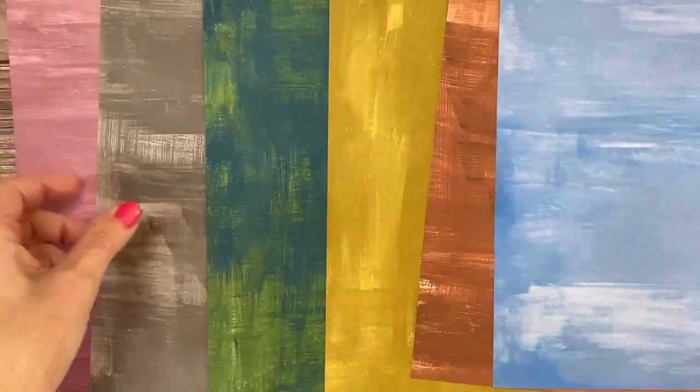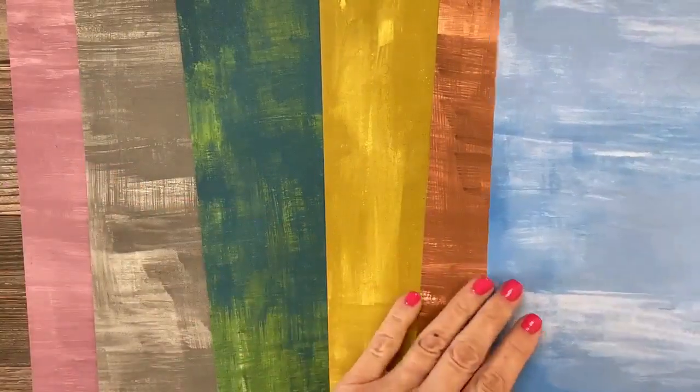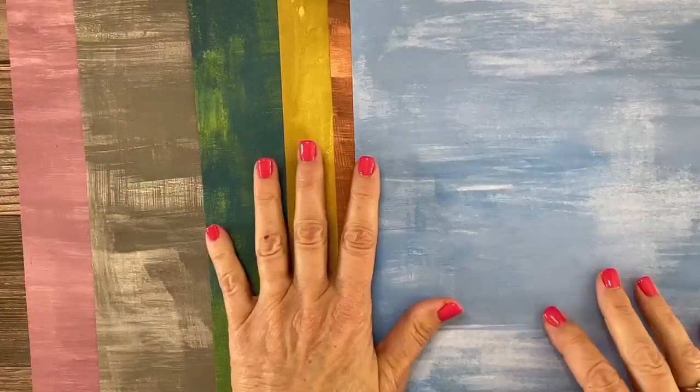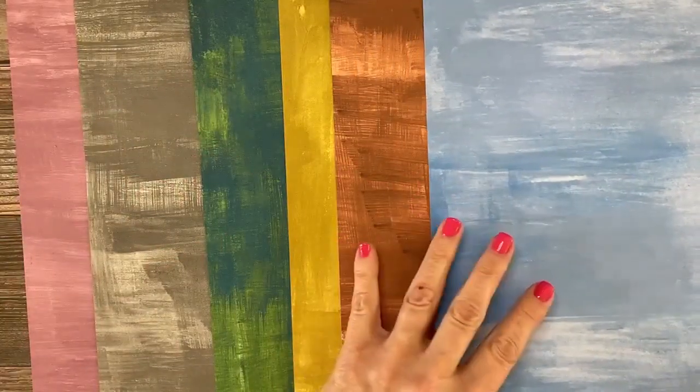So these are more obviously solids. They almost look to me like they were painted, like on a canvas, which I know sometimes Stampin' Up! does. They have one of their concept artists or design people paint something like this, and then somehow they turn it into designer paper. But these kind of showcase the new In Colors as well.